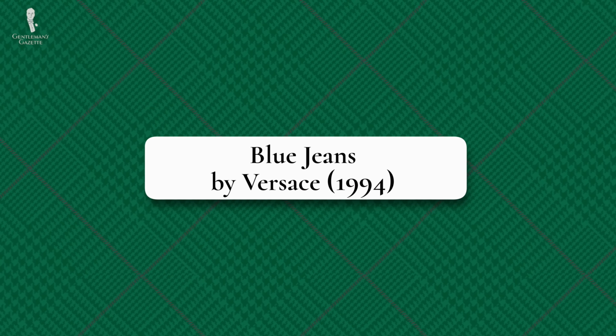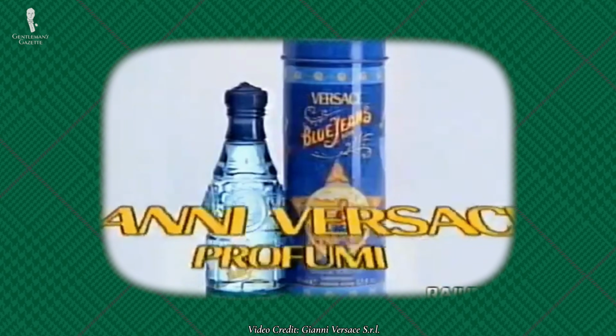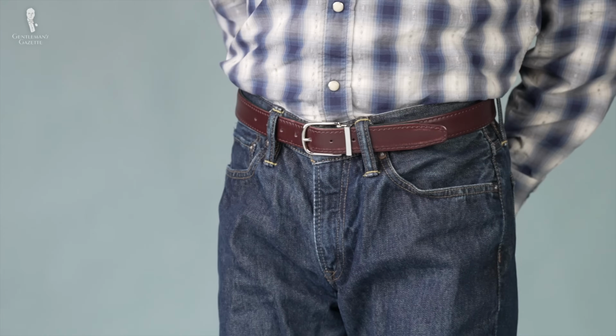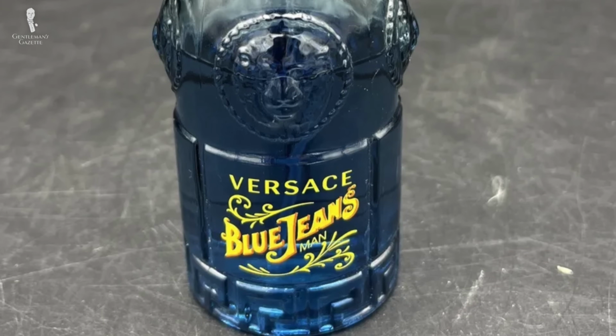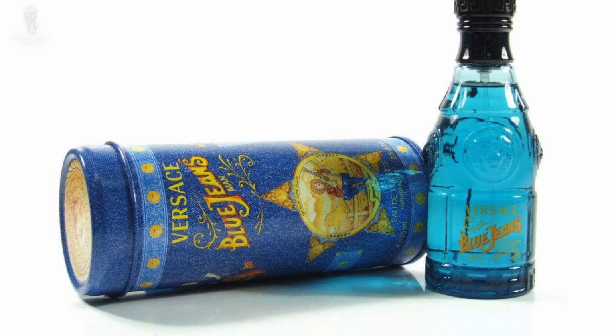Blue Jeans by Versace. While on the subject of popular 90s fragrances, let's consider Blue Jeans by Versace. Are these really as versatile as your favorite pair of denim? An aromatic fougere, Blue Jeans was developed by Jean-Pierre Bethouart, and it was launched in 1994.